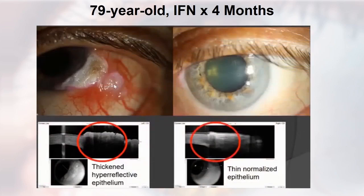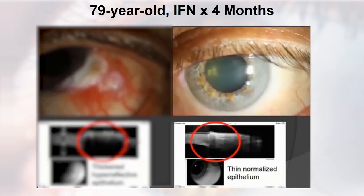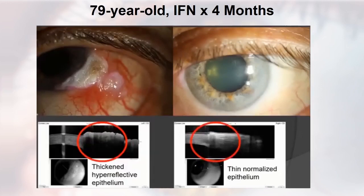Here's a patient that I like to show who has a leukoplakic and gelatinous lesion with classic thickened hyperreflective epithelium. And he took topical interferon for 4 months and had a beautiful resolution, which you can then see on OCT. Clinically, he looks great, but you can see that the epithelium is totally normalized after treatment.